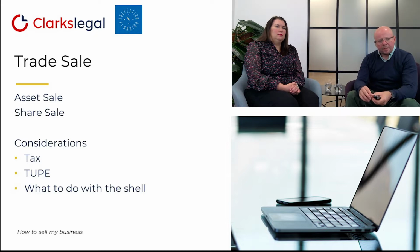Now, typically, when a business is sold, the implications as to whether an asset sale or share sale route is followed are driven predominantly because of tax. Something called TUPE, which stands for the Transfer of Undertakings regulations, and also what's going to happen with the leftover shell of a business if the assets are sold but the corporate entity still remains.